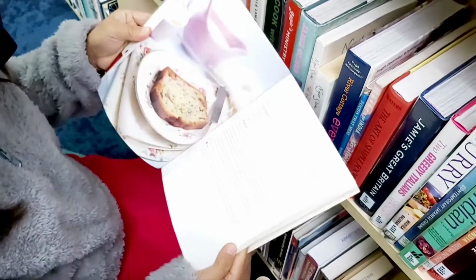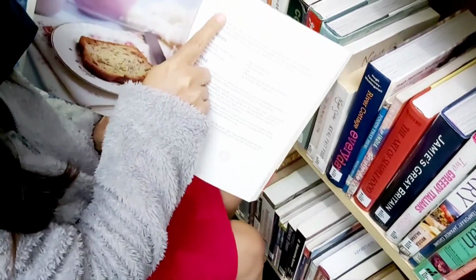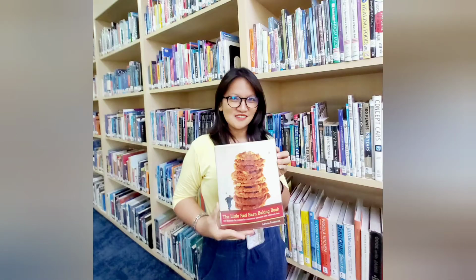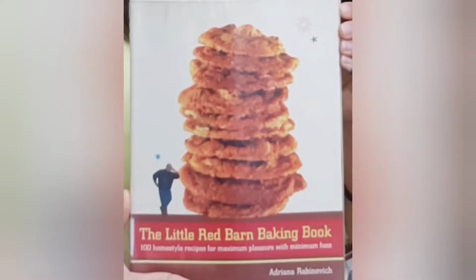After going through the shelf, skimming and scanning each content of the book, I found the right one for me to start with. I'm going to use this book, The Little Red Barn Baking Book by Adriana Rabinovich.